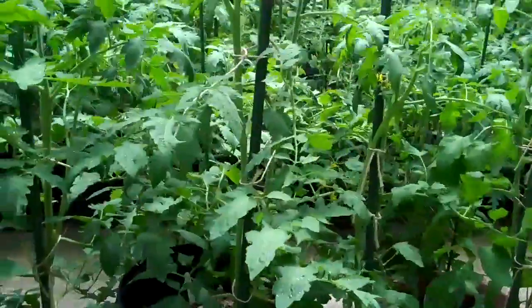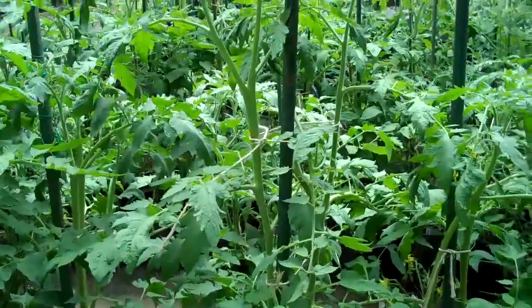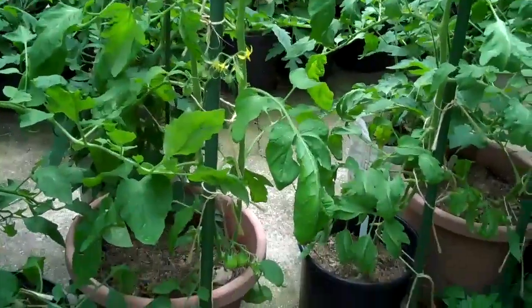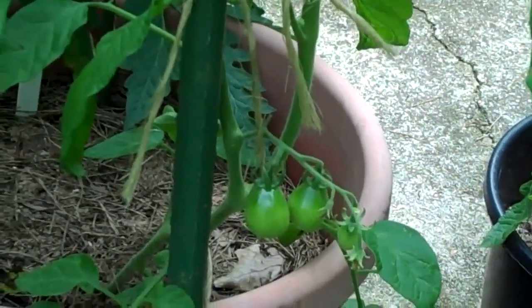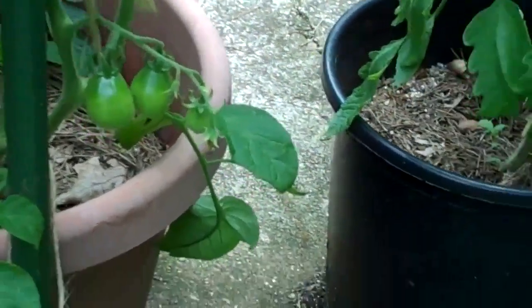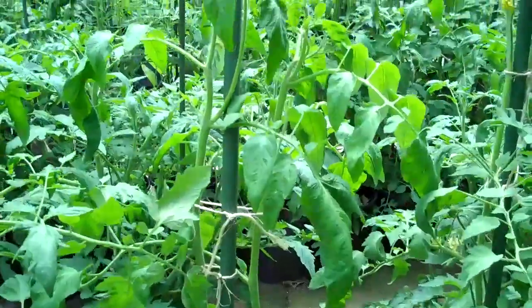This is Cherokee Purple from 1999, and I'm quite surprised that it's not setting flowers until quite high up the plant. This is the variety Pianolo that I got from a gardening friend, Alex Hitt. He got it from Italy. It's a slow food variety, and you'll see that it is quite plum-shaped. It's also unusual in being a potato leaf plant.